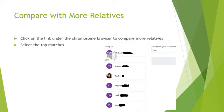If you want to compare them to yourself, you can do that as well. But this is a quick and easy way that you can say, okay, how much does my match Michael have in common with these different people? And then you can play around with it.